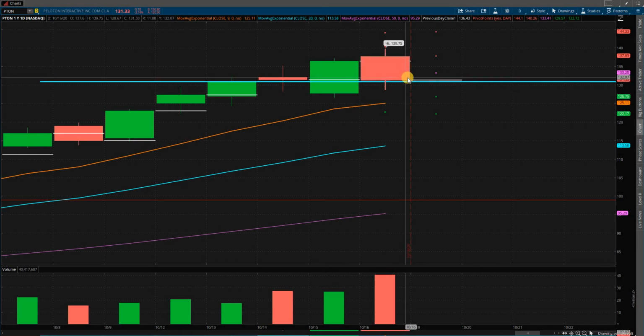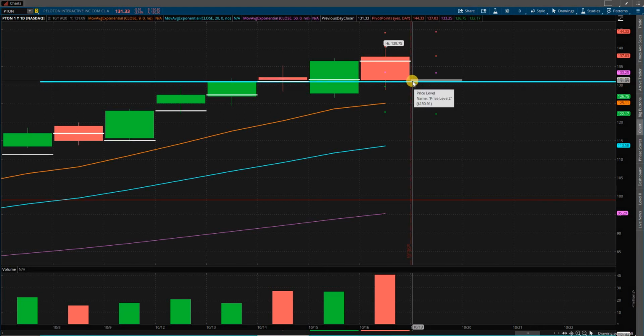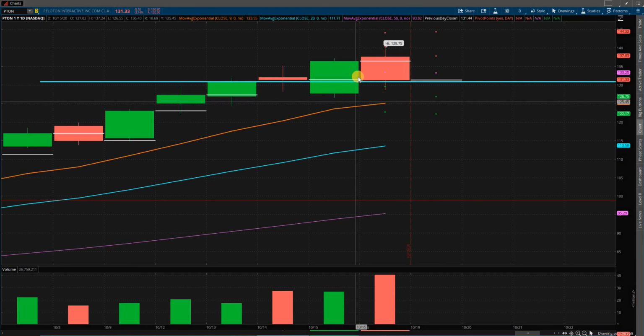For next week, if Peloton finishes above 131, then my 100 shares will get taken away and I get to keep the $535 in premium. On the flip side, if Peloton starts to go down, I still get to keep the $535 for selling the contract, but I still have the shares at $130.91, so I will have some sort of loss, but I can continue to sell call options against it.